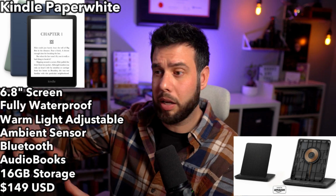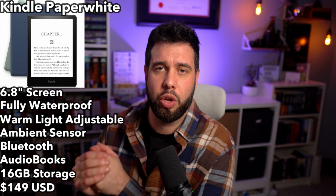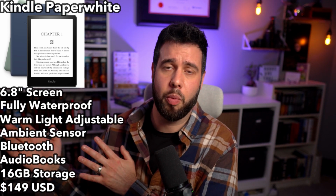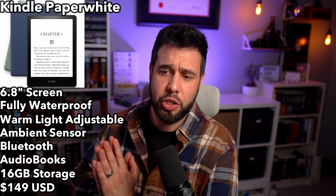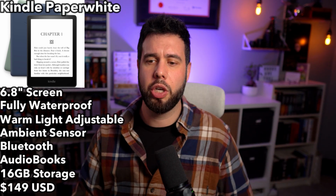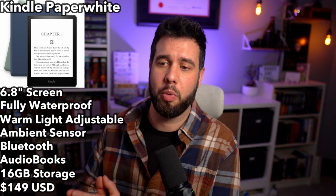You need to buy a separate Amazon dock. It takes up a lot of space and it's another expense. So unless you have the money to splurge on this, or the wireless charging is particularly important to you, or you find a lot of convenience with that, by all means, the signature edition might be the one to go with. For our comparison, so that I can compare with the regular Kobos that have about 16 gigs of storage, I'm going to look at the 16 gig storage version of the Kindle Paperwhite for this video.